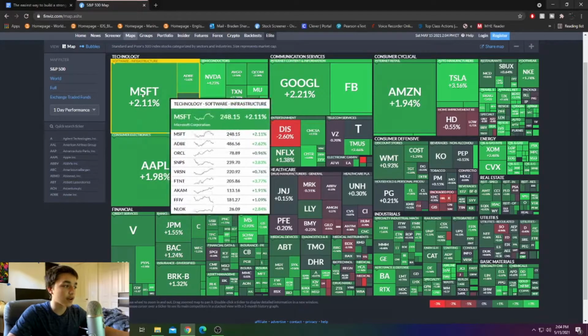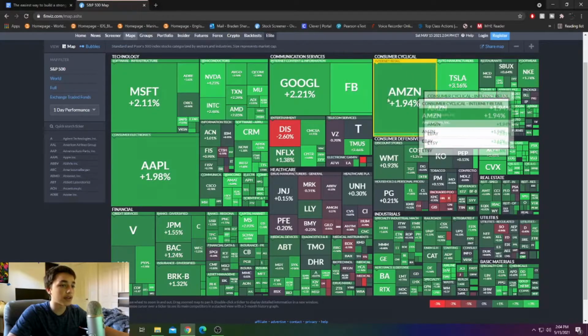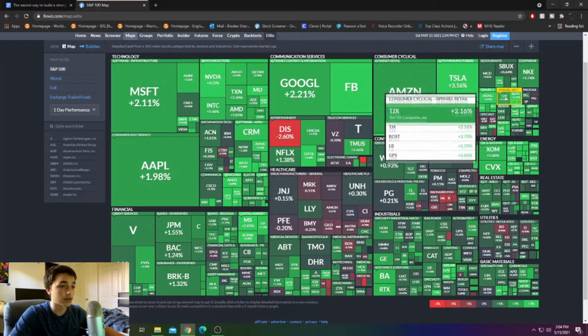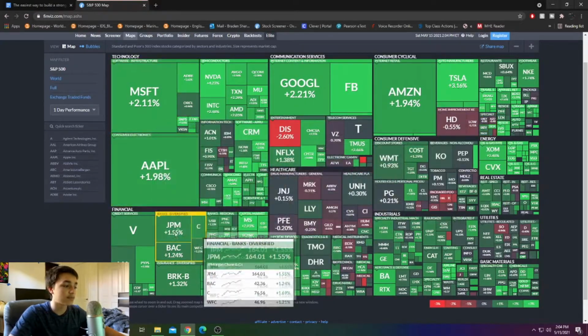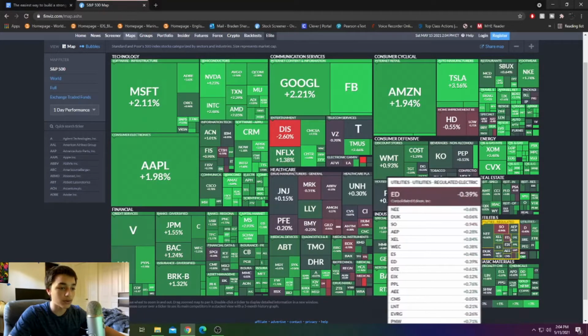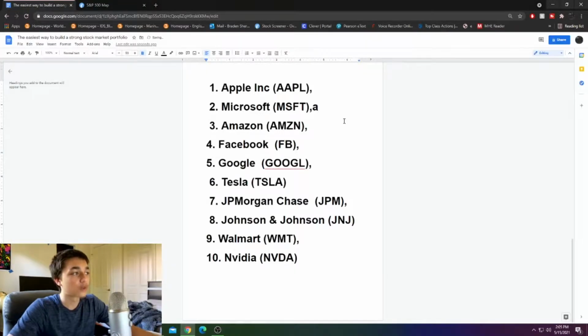So looking at the top 10 stocks, we see Microsoft, Apple, Google, Facebook, Amazon. These are all tech companies. But then you could also go to energy, gas stations, banks, healthcare, entertainment, railroads, chemicals, just so much stuff. So right here I have a list of the top 10 stocks on the S&P 500. We have Apple, Microsoft, Amazon, Facebook, Google, Tesla, JP Morgan, Johnson & Johnson, Walmart, and Nvidia. These are the top 10 stocks just based on market cap in the S&P 500. So you could choose these and they could be your picks.